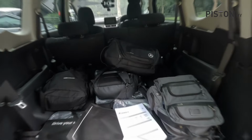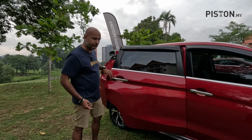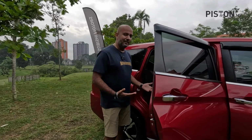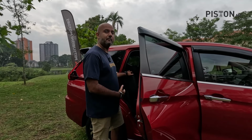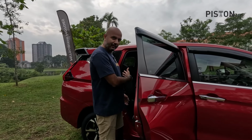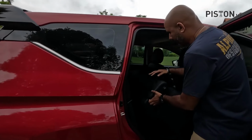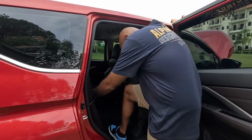No review of a 7-seater is complete without jumping into the third row seats. So that's exactly what I'm going to attempt right now, to see if my not so very small frame will actually fit and be comfortable in the third row seats. To do that, you obviously have to fold this first. Doesn't look very big, but let's find out.